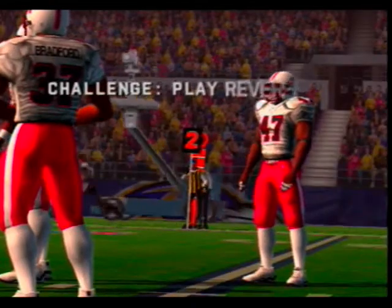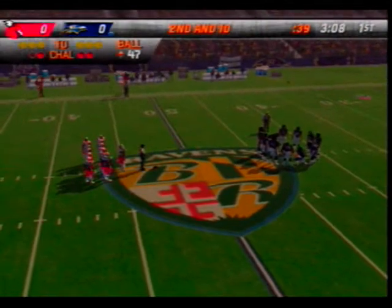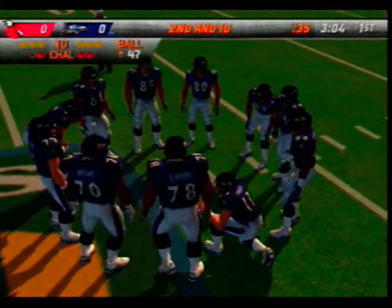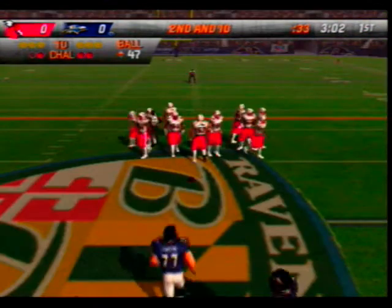It's an incomplete pass. The player was out of bounds. So he takes advantage of the option to challenge the play, and it pays off. If you don't use them, they go to waste. Ball at about midfield.